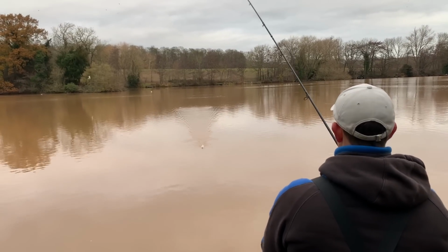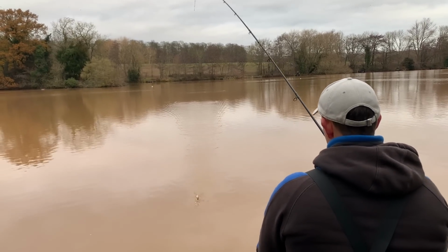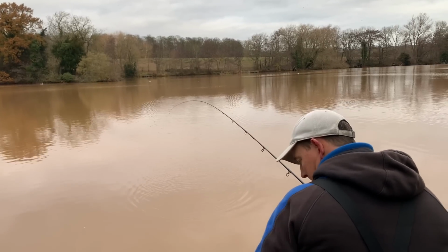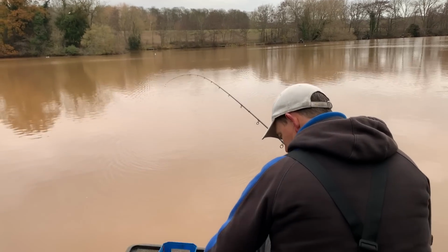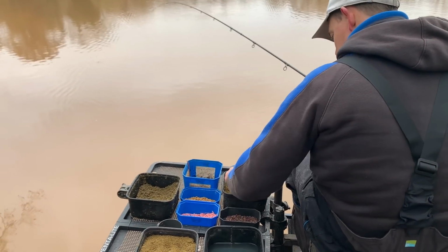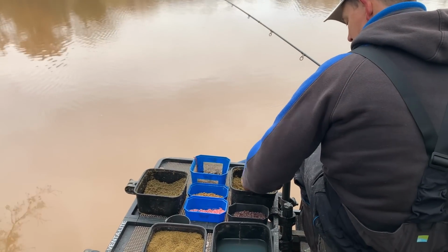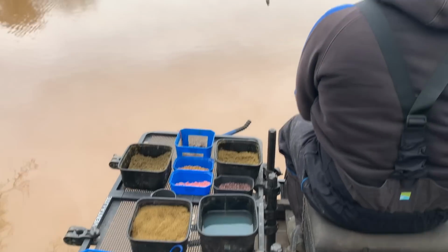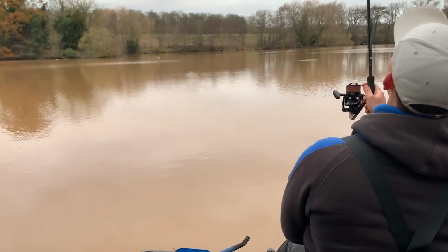So there's no depth where I'm fishing. I reckon it's about 2.5 foot there where I've chucked in, maybe 3 foot. A little bit deeper than it is closer. And I'm just going to do that 5 times because I'm not going to go on it straight away. Honestly, that's the lightest I think I've ever squeezed a feeder in.